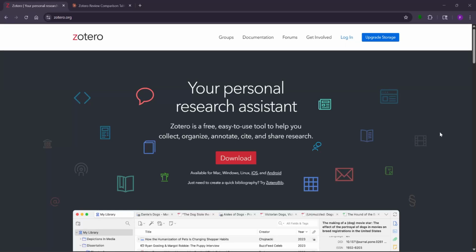Are you drowning in research papers and citations? Let me tell you about Zotero and whether it's actually worth your time. I'm going to break down everything you need to know about Zotero. This is a completely honest review based on real use.